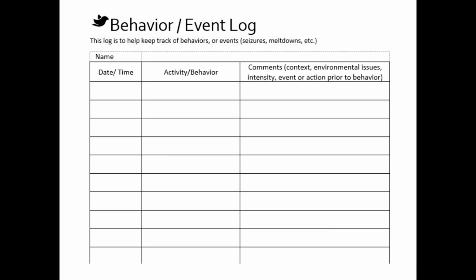The behavior log. I can get into behavior. I love behavior. I'm very passionate about how every behavior is a form of communication, whether we realize it or not. Again, every behavior is a form of communication. My daughter is nonverbal most of the time, I should say, and so I know that if she's sighing or very fidgety, that's a sign that she's very anxious. Okay, maybe I need to get her fidget spinner.